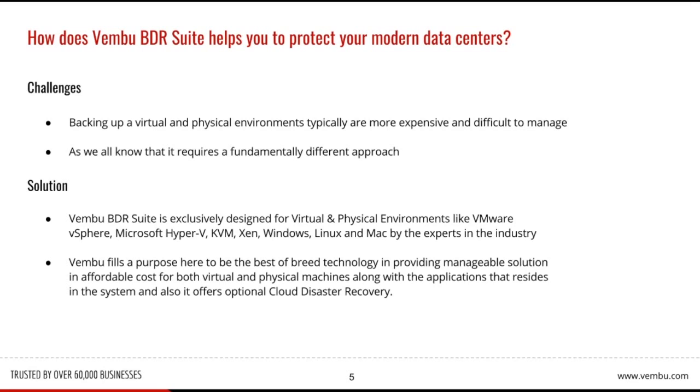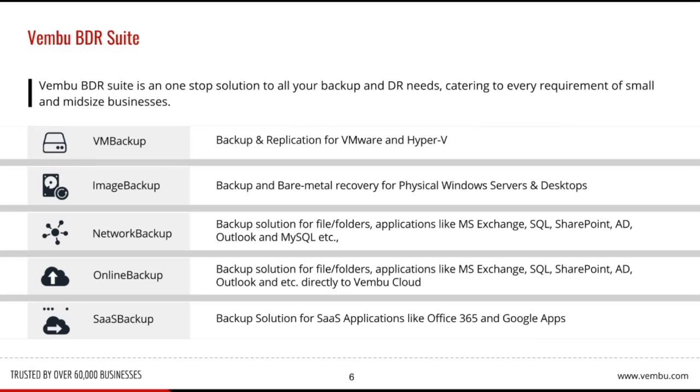So with Vembu, you can back up all the servers running in the data center, whether private, cloud or hybrid. It may be a virtualized data center like VMware or Hyper-V or any other hypervisor, or physical machines like Windows, Linux or Mac machines, or instances running on Amazon Web Services or Azure VMs, or SaaS applications like Office 365 or Google Apps. We provide a backup solution for all those infrastructures. That is the difference between Vembu and other vendors. We provide backup for every platform, and we address the challenges like RTO and RPO. Let us see that in the next slides.